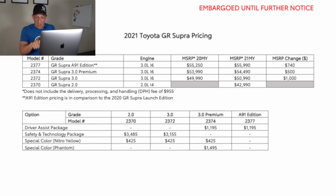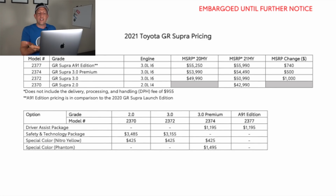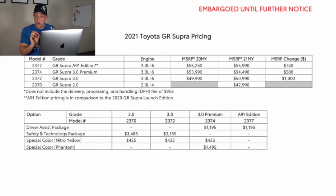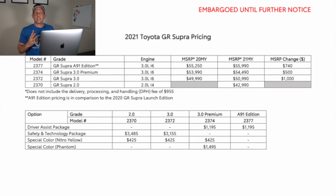Now, in that lower box area, you'll notice the driver assistant package, the safety and tech package, the special color, which is Nitro Yellow, and then another special color called Phantom. So that shows you where you can make those extra options and how much those options are going to cost you.